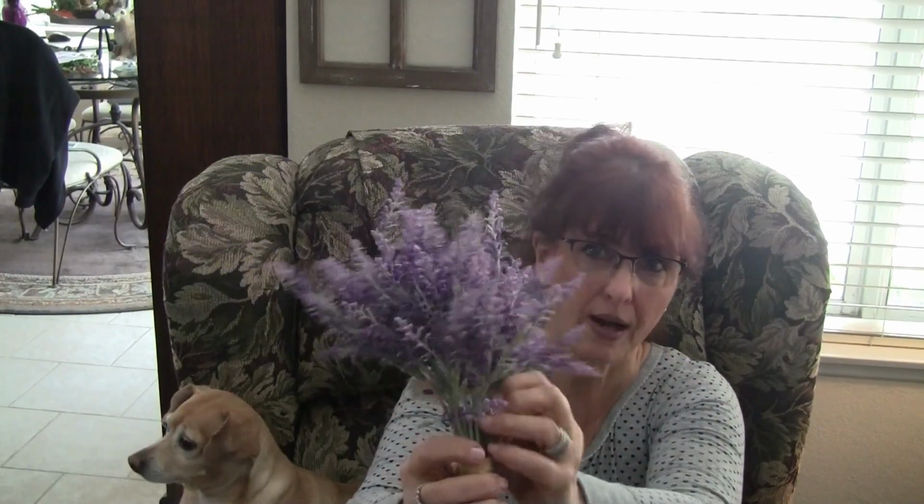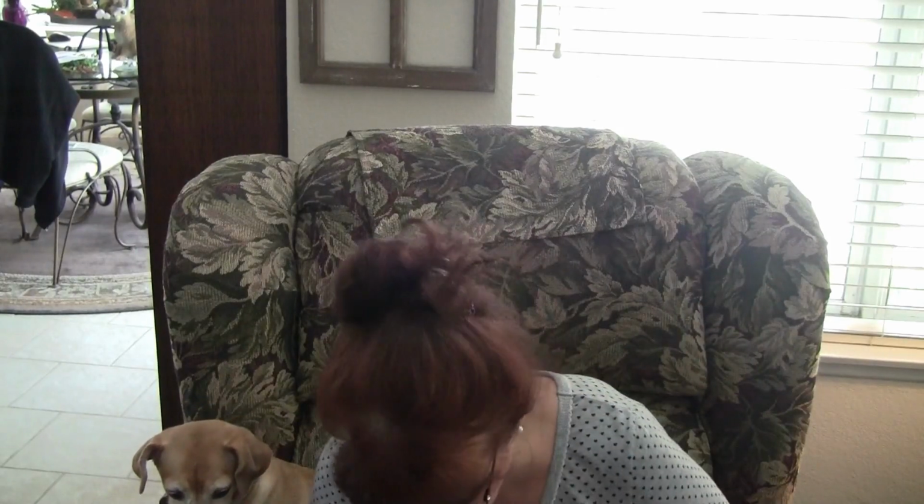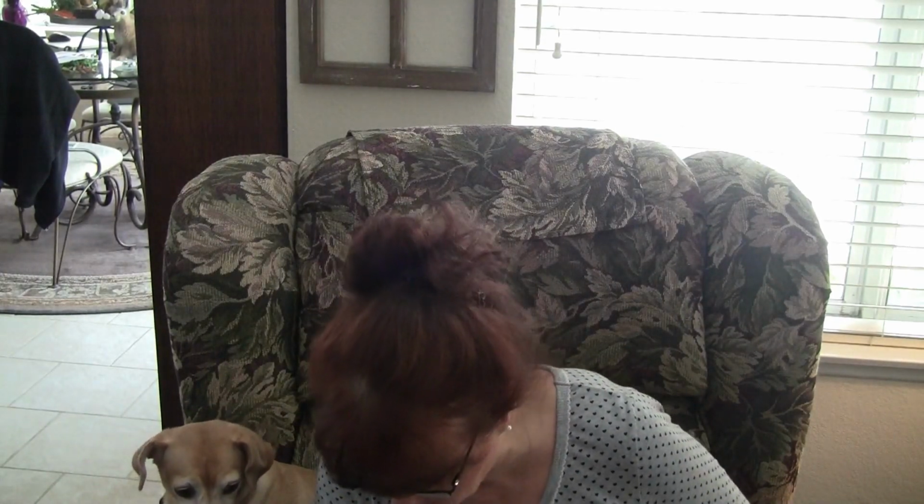And then I got one more bunch of lavender because this will go into my living room. In my living room I have a lot of different colors of purple, cream, and sage greens in my normal decorating. So that's why it's so easy when I decorate for Easter, because I already have a lot of the colors. Anyway, there was one other thing from Michael's.